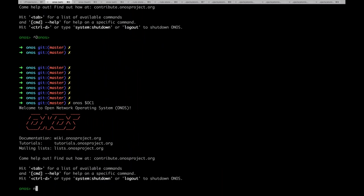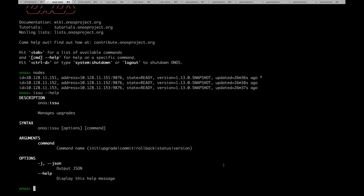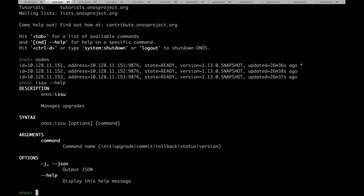If you look at, for example, the nodes command, you can see that previously this didn't exist. There's a version attached to the nodes in the cluster, and this is used for ISSU. So we added this ISSU command, which is what's described in the ISSU protocol. Basically, there's a set of commands, upgrade, commit, rollback, status, version, that you use to control upgrading a cluster, and I'll show how that's done.